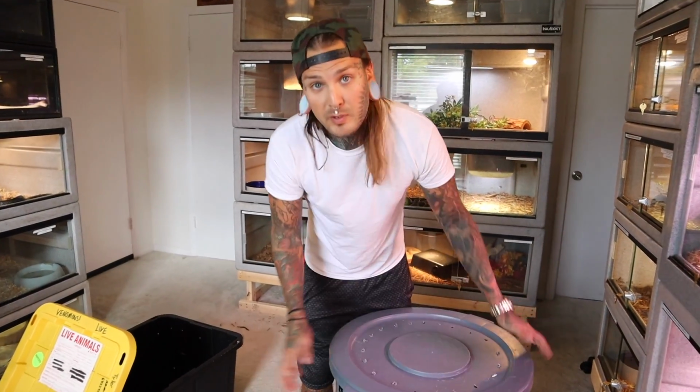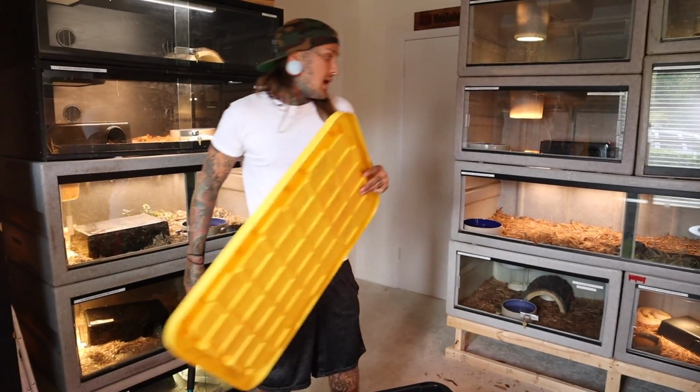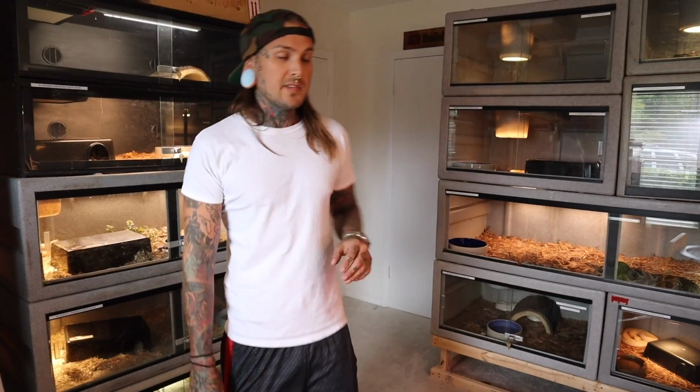Another thing with breeding them is that when your animals are too fat, they're overfed, their fertility rate goes way down as well. With that being said, I'm going to cut down their feeding to probably once every 8 weeks.